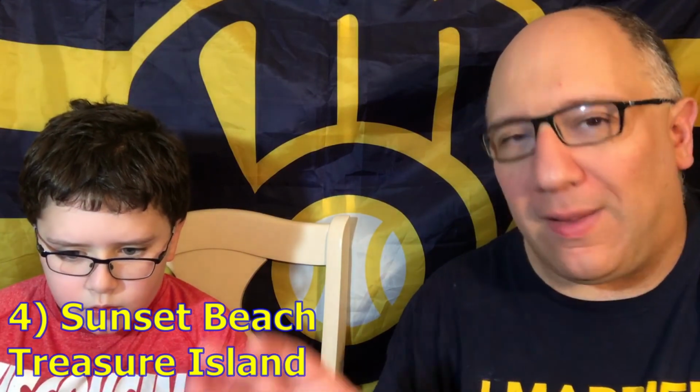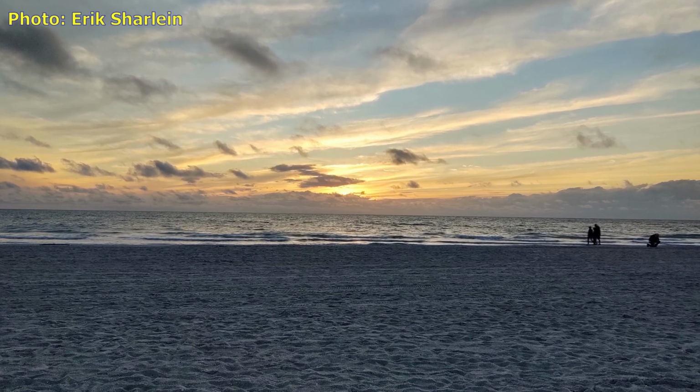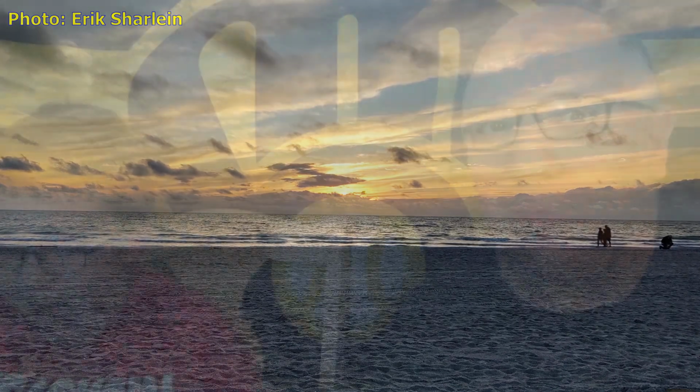It's south of St. Petersburg, in a town called Treasure Island. It's called Sunset Beach. A lot of stuff that you can do in the beach area, but especially when you go to the southern tip of that beach, it is very rarely crowded, with some insane, amazing views of the sunset on the Gulf of Mexico.